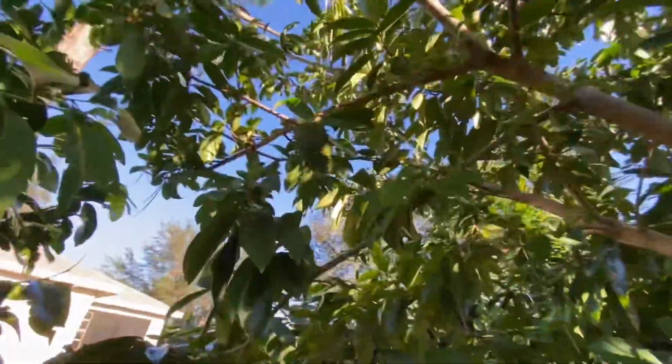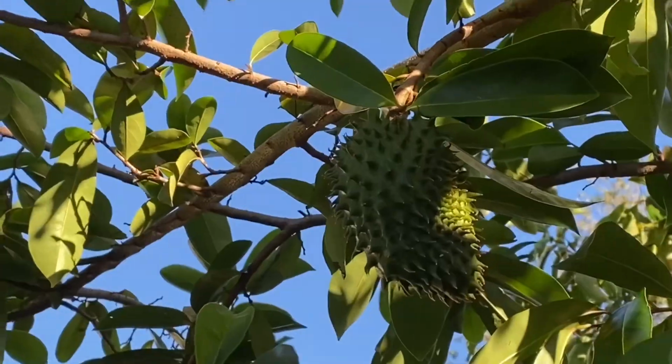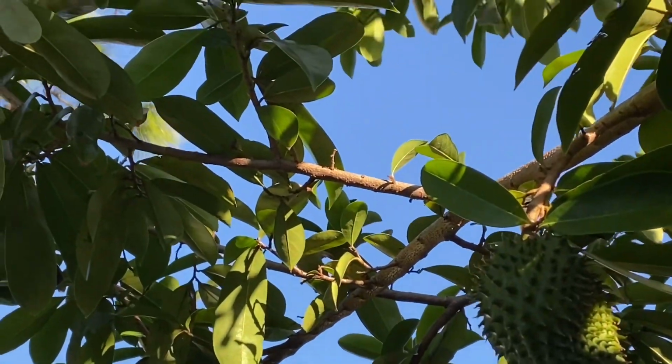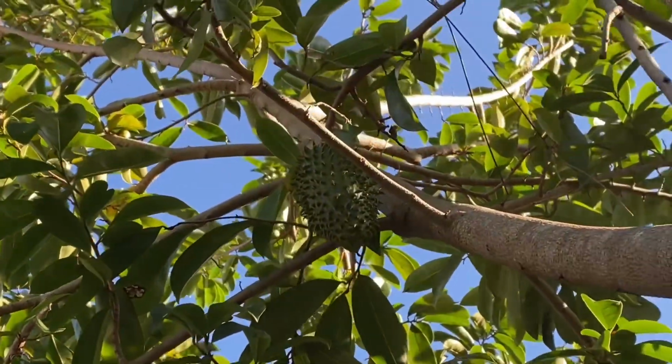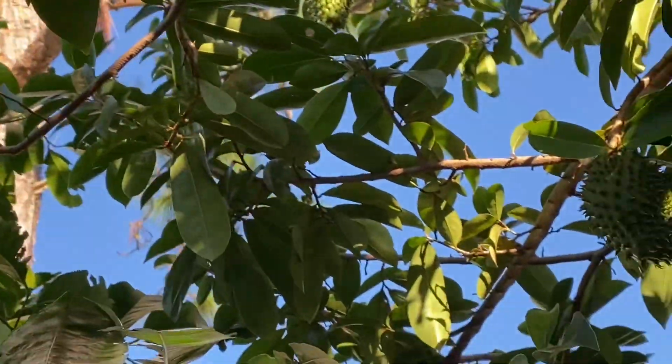Oh, look, I see another one. Oh, yes. Look at that. Oh, yeah, there's another one. Oh, I love this tree. I love this tree so much. Oh, my goodness, I love it.